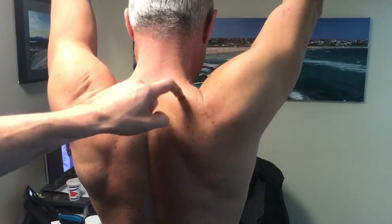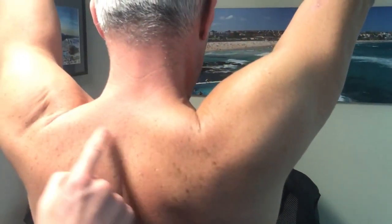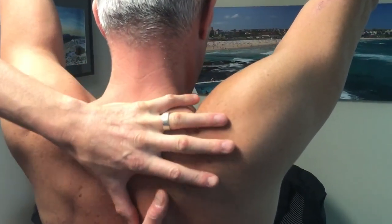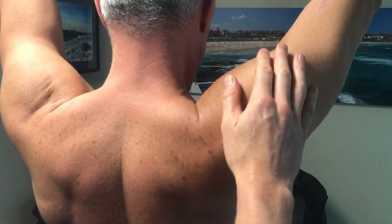See, he's working really hard in his upper trap because his brain is trying to get his shoulder up because he's running out of range here. So you can see how this one's working way harder. And his shoulder blade is working not too bad. You still have to do all the shoulder exercises as far as scapular control and activation. Come down again for me.